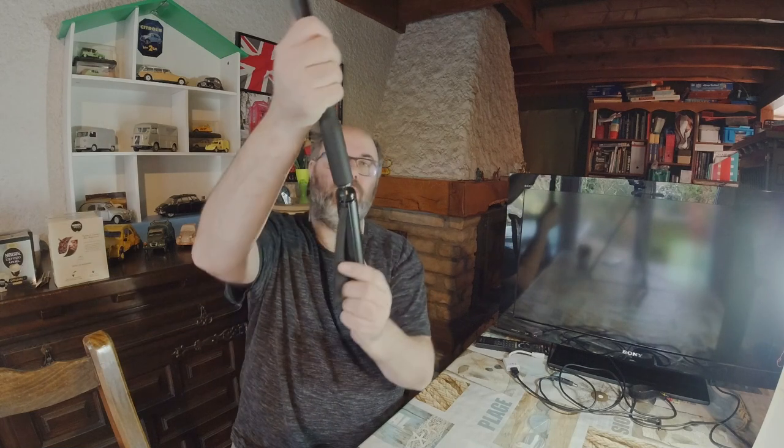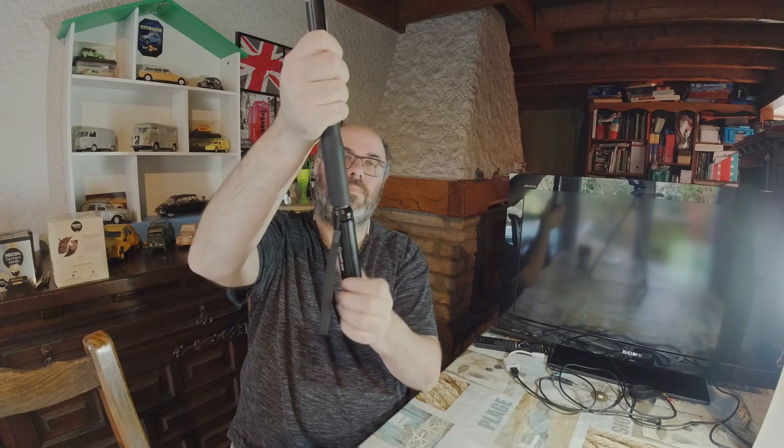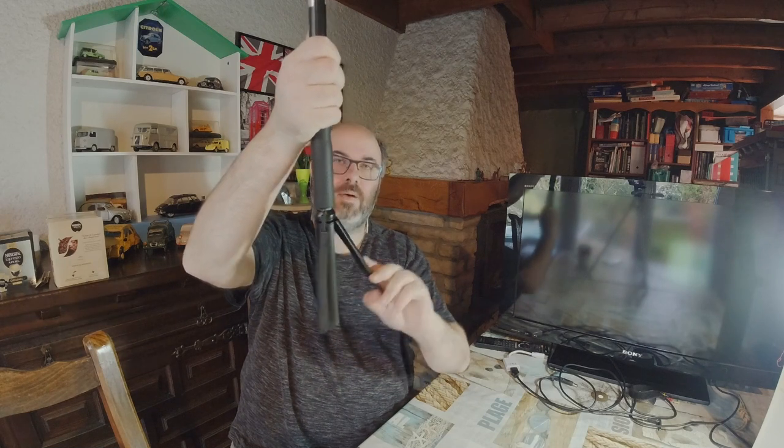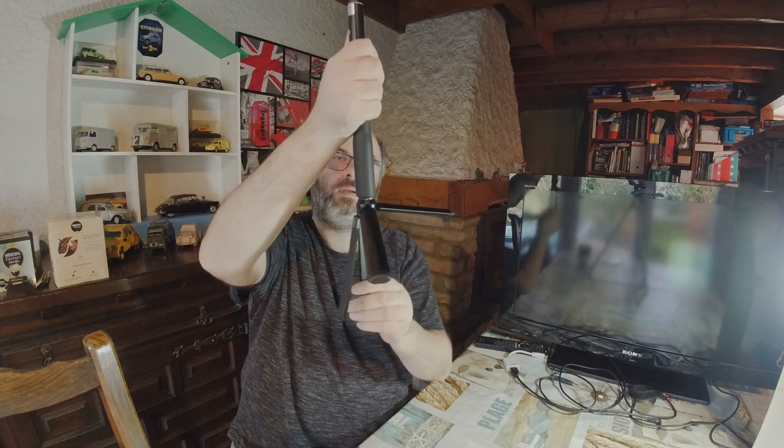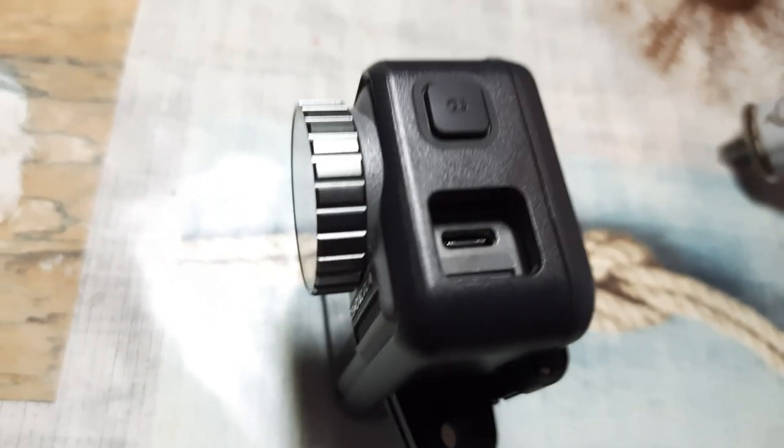So you screw that into the bottom, and these open out, and there you've got your tripod. So you can stick that down there, and there you go, you've got a tripod with quite a high selfie stick. So going away from the tripod, back to the camera again.